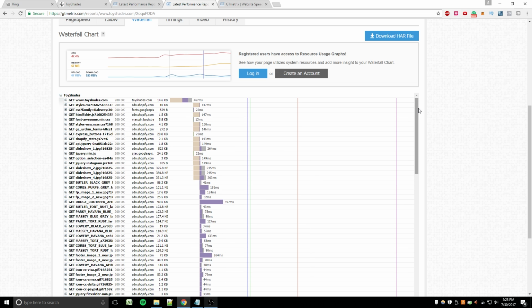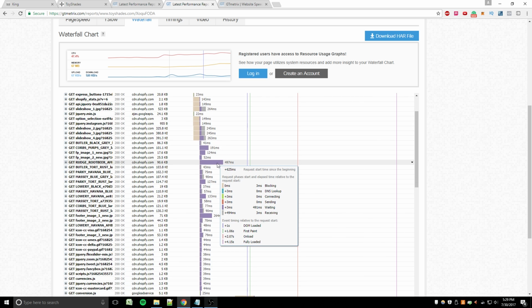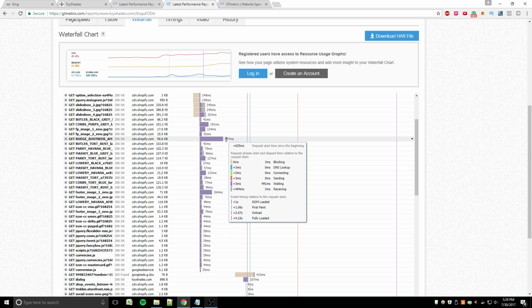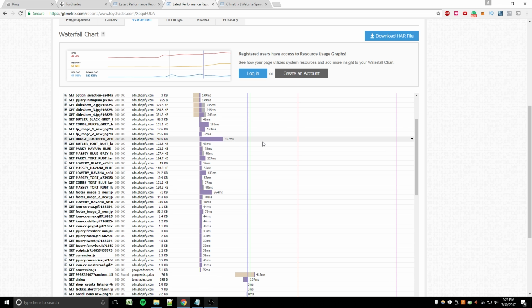So the first thing I would do is go in here and scroll down and see if there's anything that's really, really large. Like this one here, I'm not sure. This looks like it's a PNG file. It took almost half a second here for the total load speed. That's a long time.